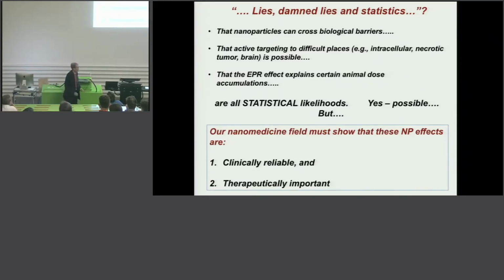The translational game is showing that it's therapeutically relevant, that it's clinically reliable and therapeutically important. So if you're playing this statistics game, you can publish the papers all you want, and you can put them into mice models and get the data that you want for your PhD thesis. But you have to do more than that to get clinically reliable data. Statistics doesn't work for humans.